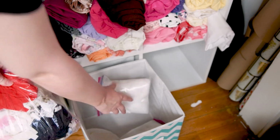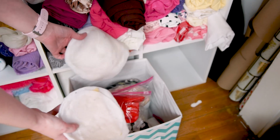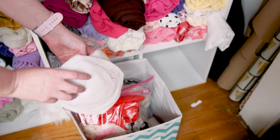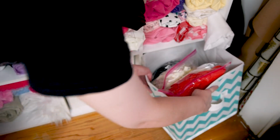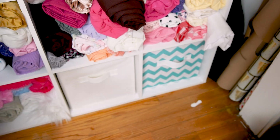I've also saved the shoulder pads that I took out of my vintage Dior blazer that I thrifted, if you remember that video. If I ever decide to put the shoulder pads back in, or if I sell the blazer at some point in the future, I won't have to dig for them because they're right here.